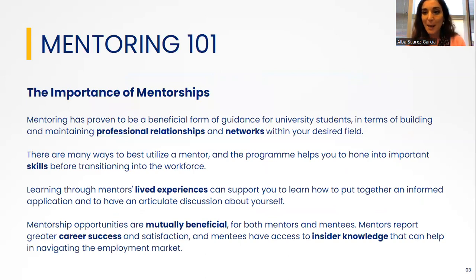Now, a little bit about mentorships. I think we can all agree on the value that there is within mentorship relationships. It's a great opportunity to expand professional networks and relationships within your desired field, to develop important skill sets that will be required when entering the workforce, and really maximizing the mentor's lived experiences and how that can inform decision-making from students. Ultimately, it's a mutually beneficial relationship.